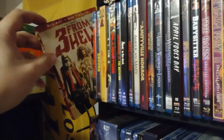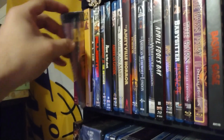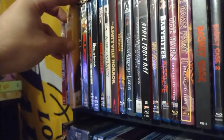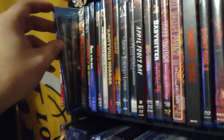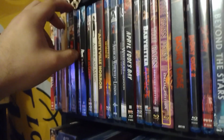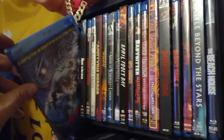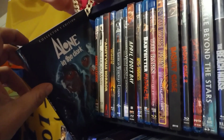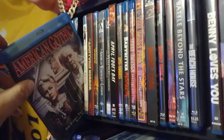So we got 3 from Hell, 30 Days of Night, Absurd, Alice Sweet Alice, Alien, I really need to get this on 4K or get the complete collection. I need Aliens, that's for sure. Alligator. Alligator 2. Alone in the Dark. This is such a hidden gem. I'm so glad Scream Factory put this out. American Gothic.